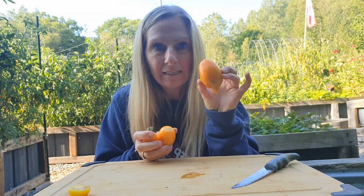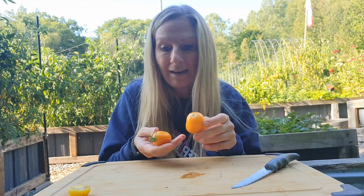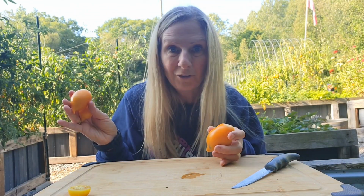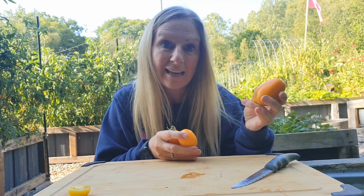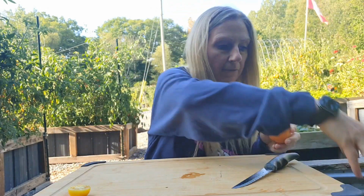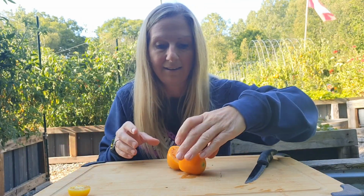Most of them are nice and big like this. Some of them are a little bit smaller. I'm okay with that because when you have a smaller tomato and you're just making a single salad for your lunch, then you can use a small tomato. If you need a bigger one for a sandwich, then this would be the one that you would grab. So let's give the big one a try because I want to show you what it looks like inside.